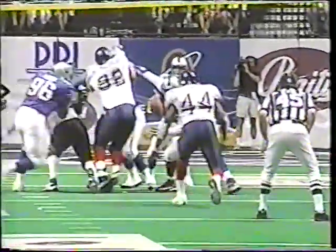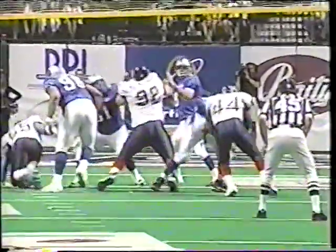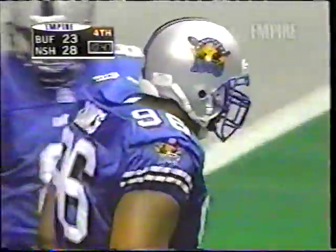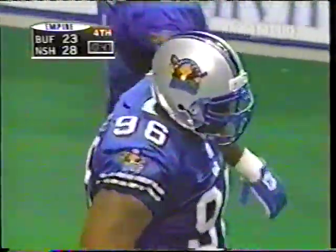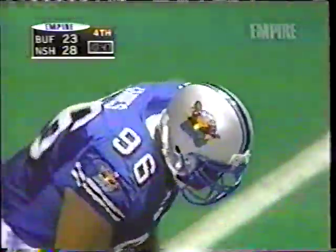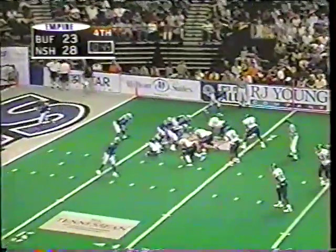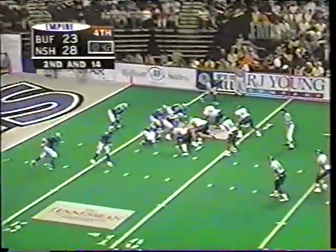I guess if he was going to do something illegal, you'd probably see it. You see there, number 96, Gaines pulling David Caldwell to the ground. William Gaines there, and it's so easy to see that when you're on the outside, when you're playing guard in the Arena League, the officials you're standing right in front of them. There's not that much open ground to look across. You do it right in front of the officials whenever it happens.